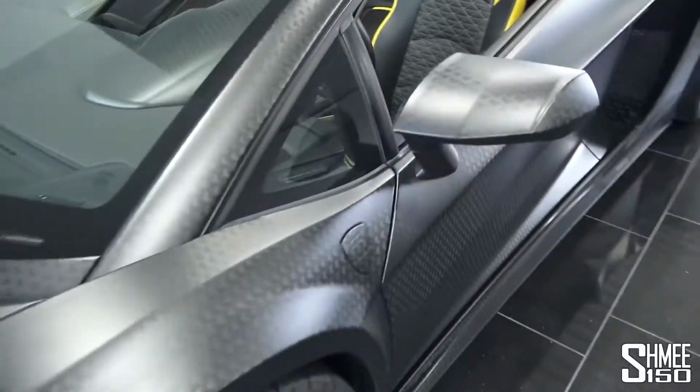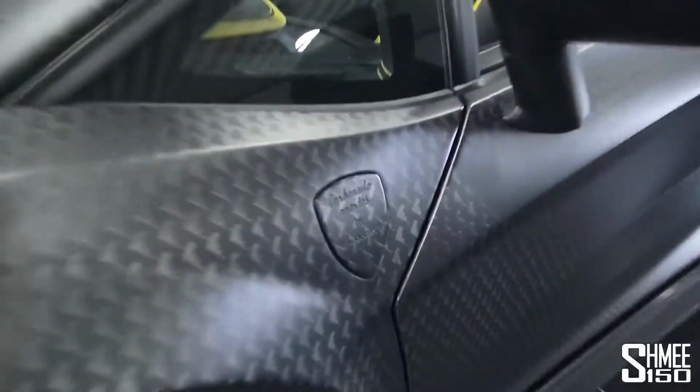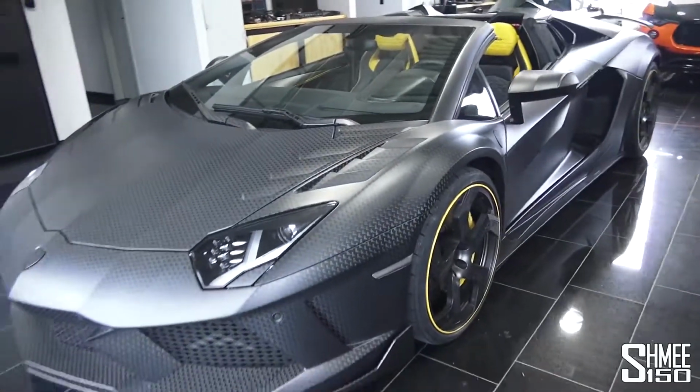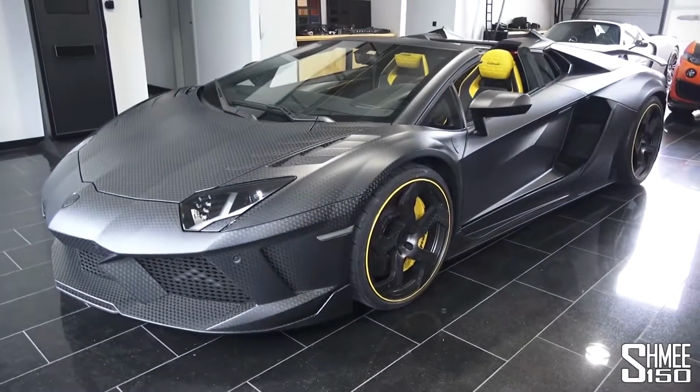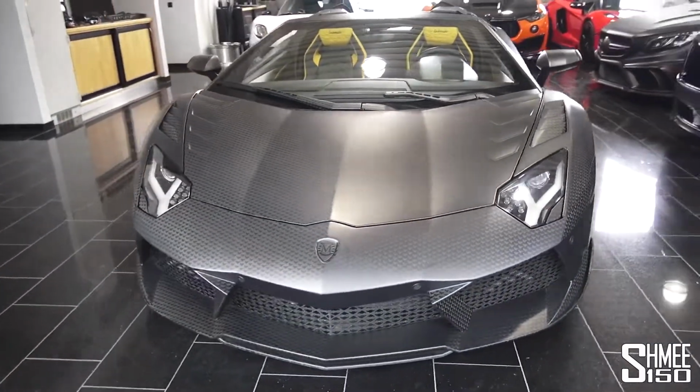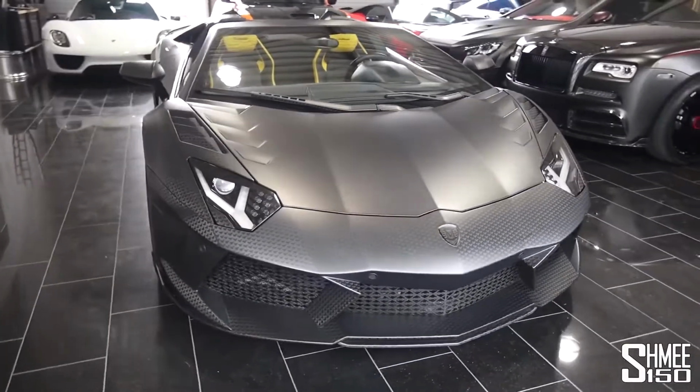I'll close the door back up for a second. It's just insane, honestly. I don't know what else to say. It's the height of craziness. Very, very strong statement driving in one of these.